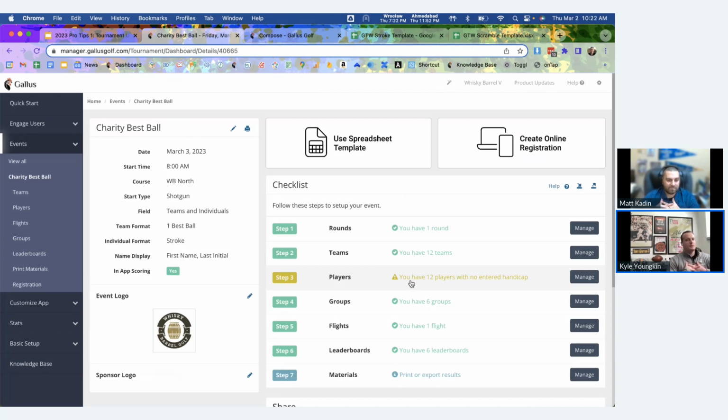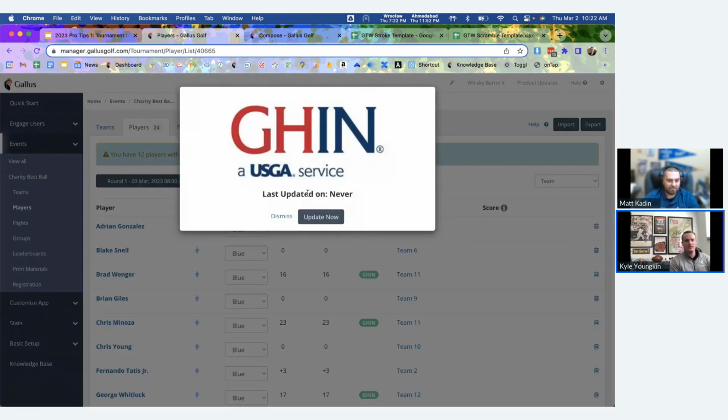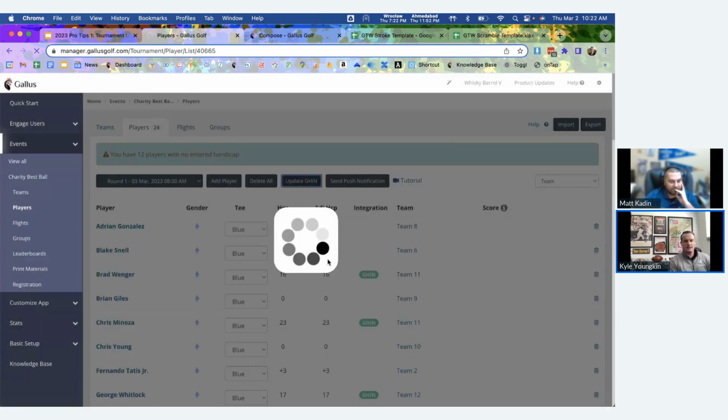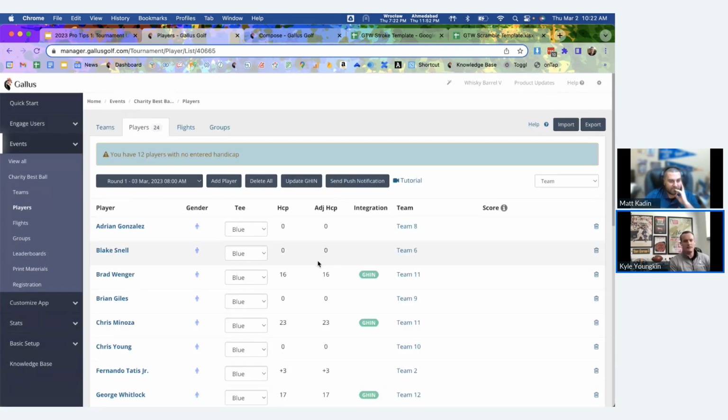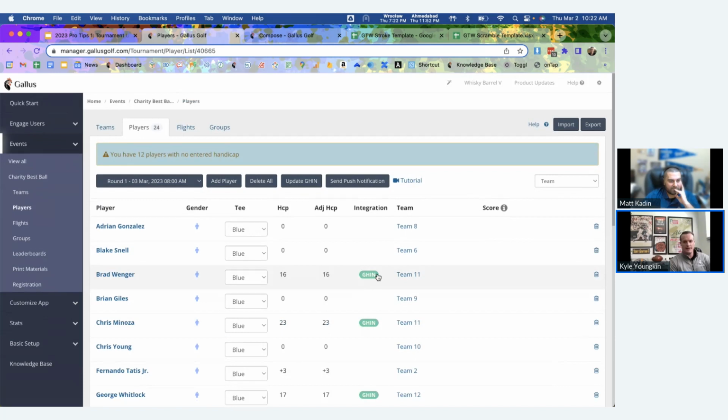So, a couple other things that I outlined before. One, the update GHIN button. You'll notice now there's an update GHIN button on the player screen. If I hit this, it will tell me the last time it was updated, just so you know how accurate those handicaps are. And I can hit update now. It'll take a second to load, and then once it's good, it will have everybody's handicap reloaded there. The ones with a GHIN icon next to them, the green means that their account with GHIN is in good standing. If it's red, that means that they need to renew, basically. So that's just a quick check that you can do.